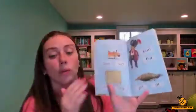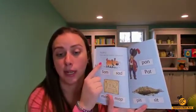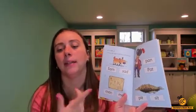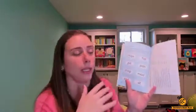And then here you have to choose the right word for this picture. Is it Sam or is it sad? It's Sam. Is this a man or a map? It's a map. So really cool. And then as it progresses, the questions and stuff on the back get a little more complicated.